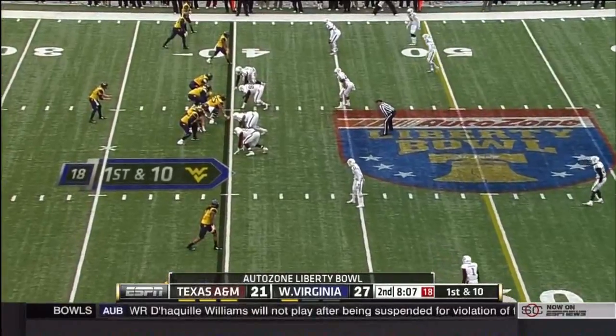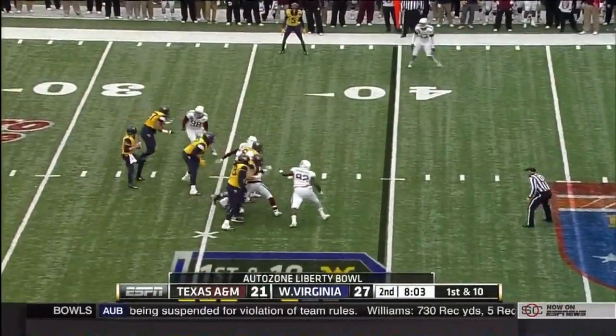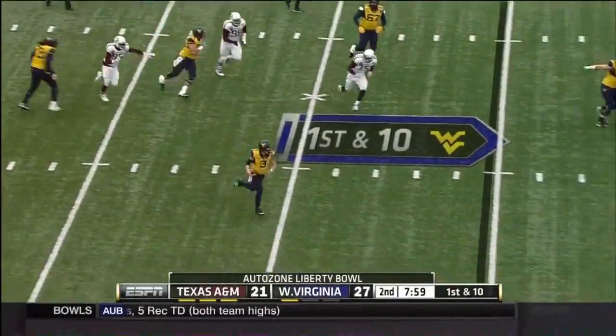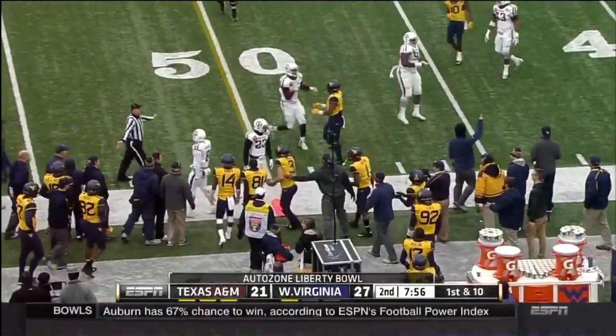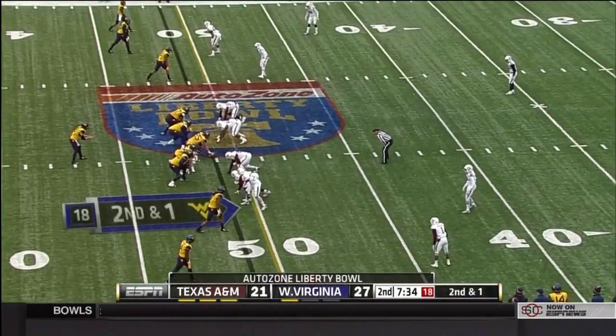Be in the right spot. When you have a running quarterback, you got to keep him in the pocket to pass, plenty of time. Howard now dancing out, still looking downfield, and he's going to take off. And he'll sashay out at the 48-yard line. Offline, done a nice job.